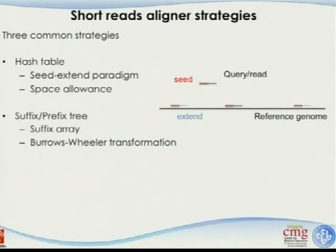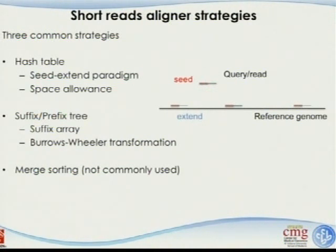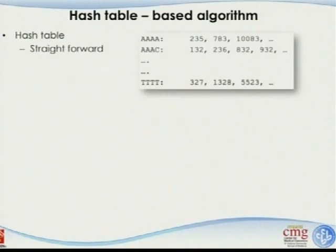And the second strategy is the so-called suffix tree and prefix tree, and suffix array of Burrows-Wheeler transformation. We'll get into that, it's a lot of fun to go through. And the third one is called merge sorting, and this is not really commonly used, so I'm not going to talk about that. So these two are the major things, okay? And most of the current published aligners, they are either hash table-based or suffix tree-based, okay? So you can really pick the ones that you want to use.